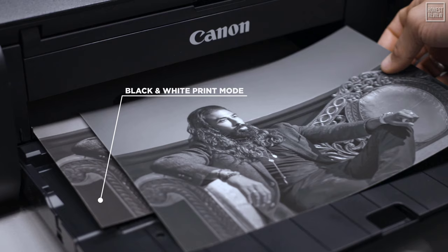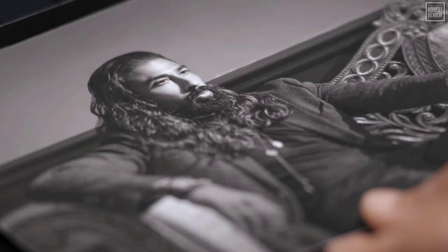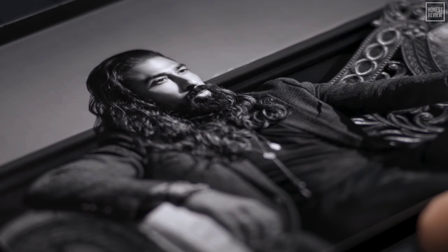This print mode allows you to produce true monochrome prints without worrying about color casts that are too cool or too warm. You're also able to deliver true blacks on different media types, whether it's fine art or glossy, because the Pro 300 delivers rich, deep blacks on both media types. The deepest blacks I've seen on any Canon fine art printer so far.